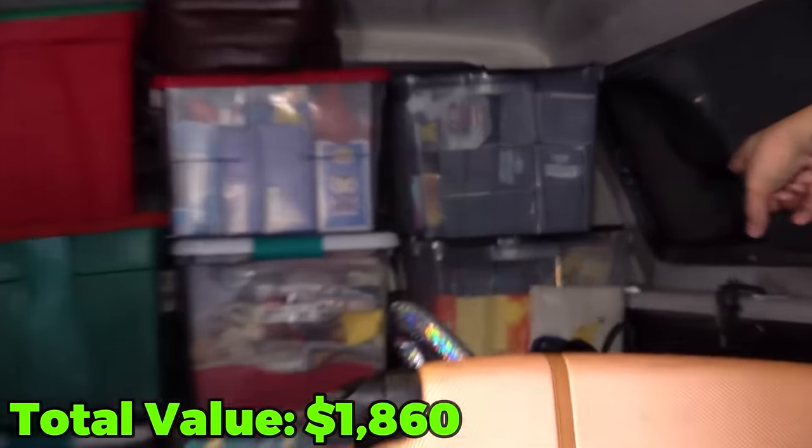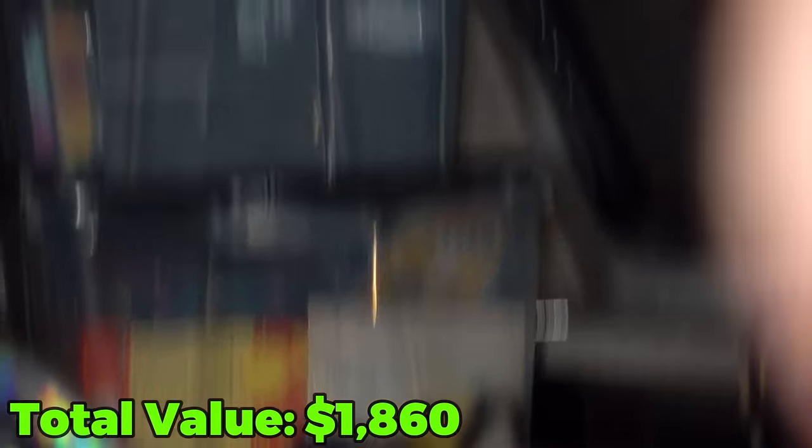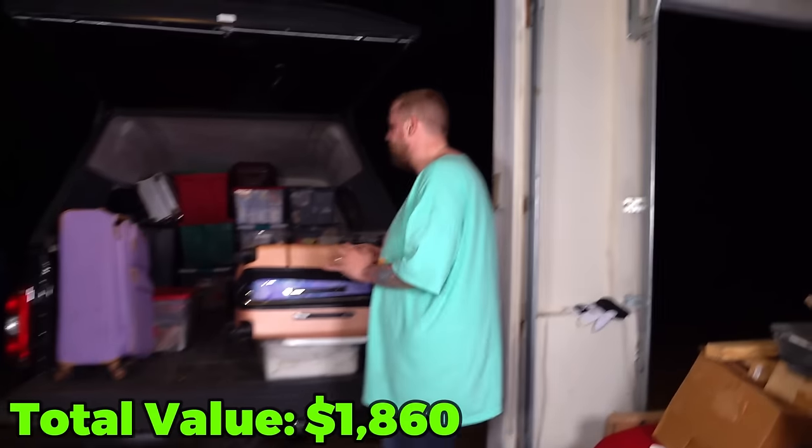Look. You see those totes now? We're getting closer and closer. I can see all those collectibles, the Funkos, the Pokemon. If they're all empty boxes, I'm suing. If they're all full, I'll be okay.